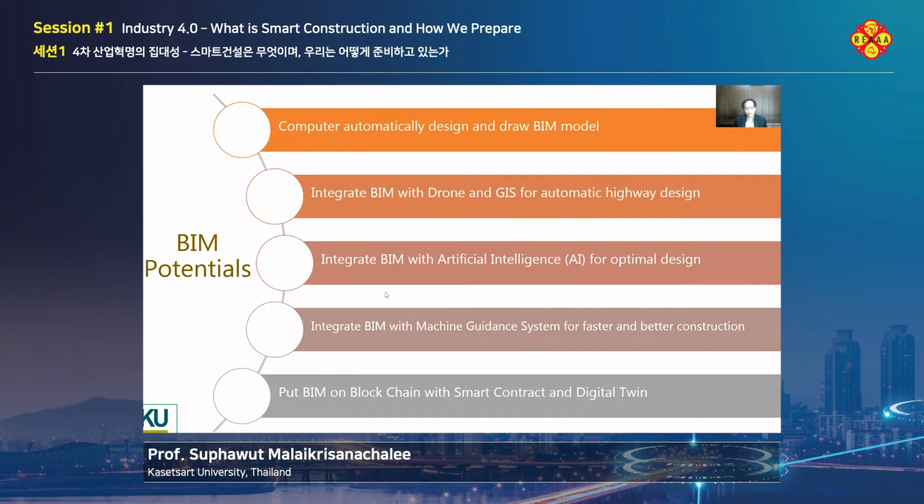If you integrate BIM with artificial intelligence, or you can integrate BIM with some optimization solution like genetic algorithm, the computer will make a smarter decision. So it can potentially reduce the cost. It can potentially reduce the time during your design and construction process.